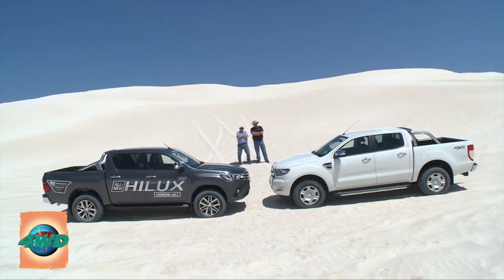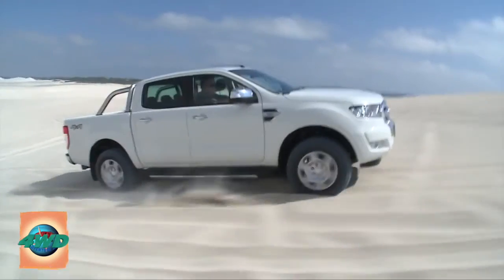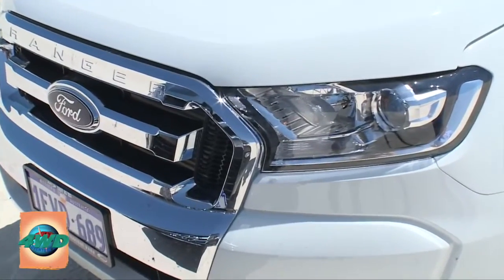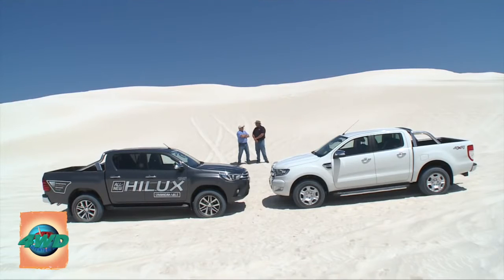These things always should have looked the same, but now they look different. The Hilux looks like a bad boy shark. Yeah, I tend to agree with you, mate. The Ranger to me looks like a big, chunky, blokey kind of car. American styling, lots of chrome. F truck. What's the F for? Oh, depends how many beers I've had.